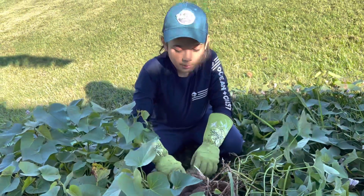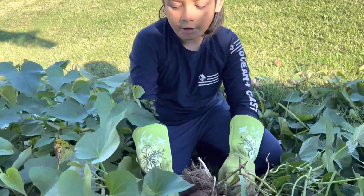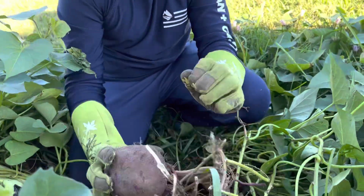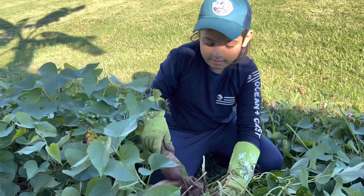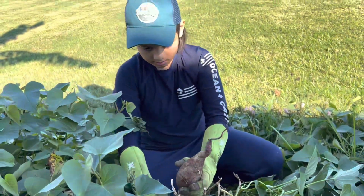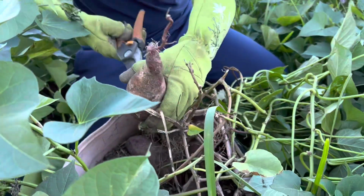Hey guys, today we're going to be looking at this potato bag. Look how many potatoes there are. There's 1, 2. I like this one because it's very round. Hold on, we need the cutters for this one.